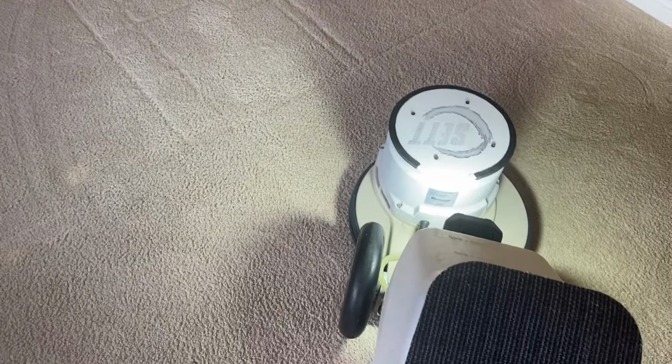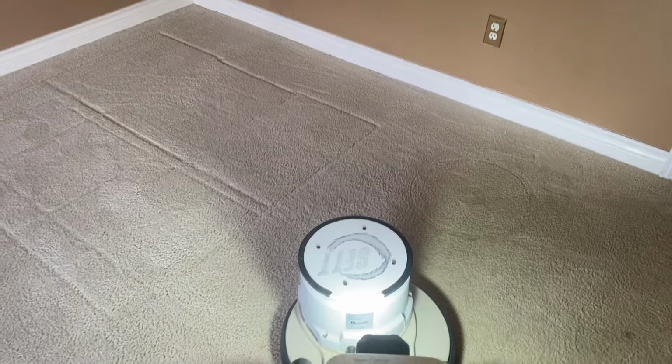I cleaned this carpet the first time I saw it, and the one over there. Oh, it was unbelievably badly stained. In fact, I wondered if I was going to be able to get it clean, but I did. I've been cleaning it every year since.